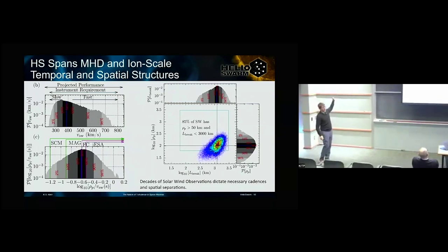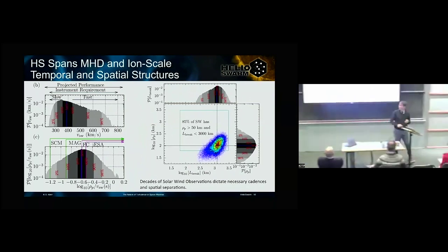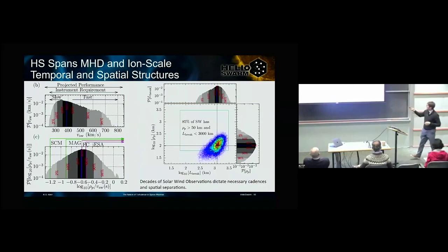The transition between the ion and the MHD scales, down to the ion scales. We have been sending spacecraft into the solar wind for decades now, which means we have a good sense of what physical scale that break is at. It's about 1,200 kilometers or so, and so we need to make sure that we're encompassing that scale. We also know what the ion kinetic scales, your gyroscale, your inertial length are. That's all sitting around 100 kilometers or so.